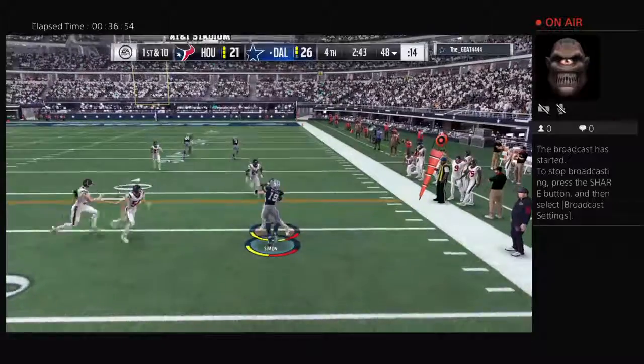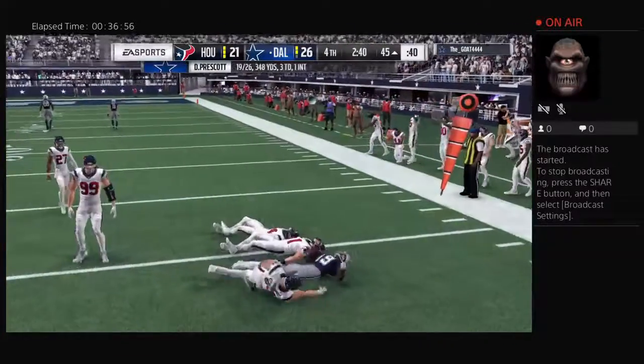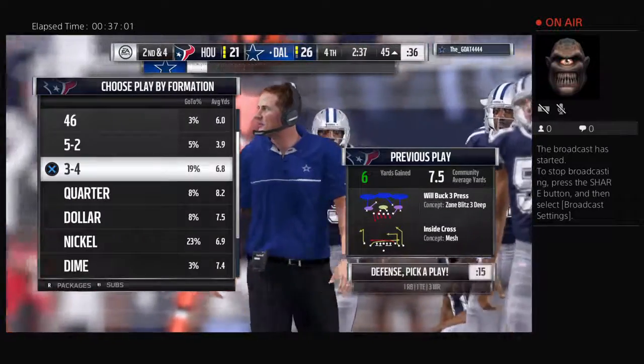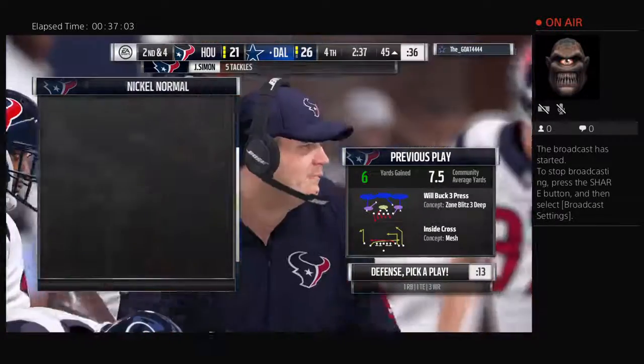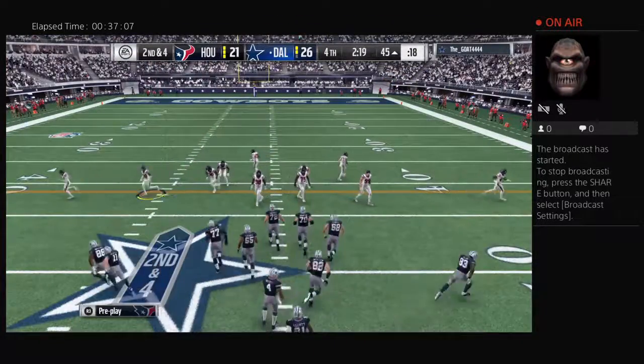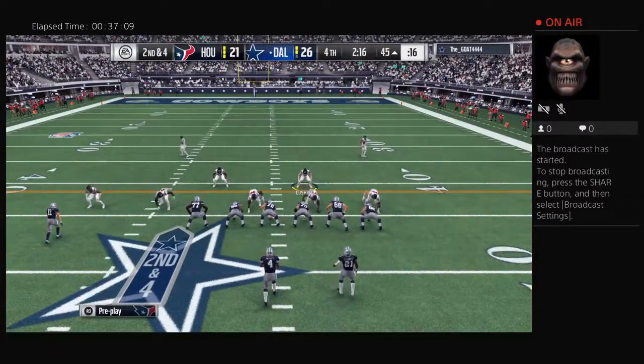Prescott now. Quick hitter here, it's complete. A gain of 6 there on first. And a pretty simple completion there underneath, but a successful one for the offense. Partner, it doesn't have to be the big shots downfield all the time. Having that safety net underneath is a great thing for a quarterback.